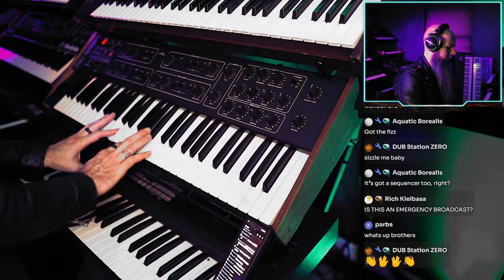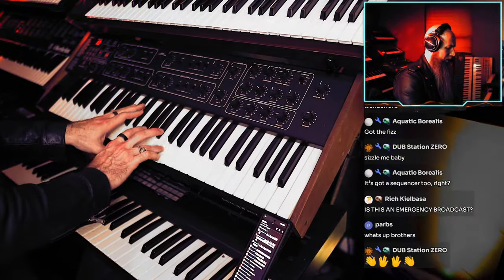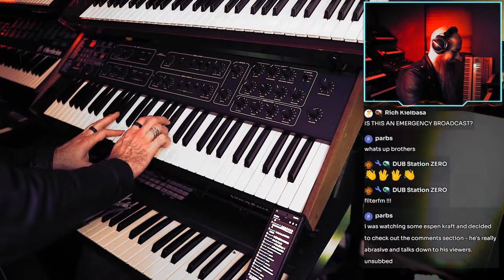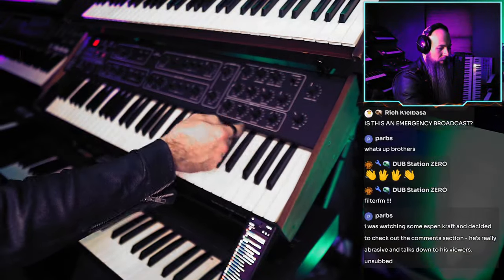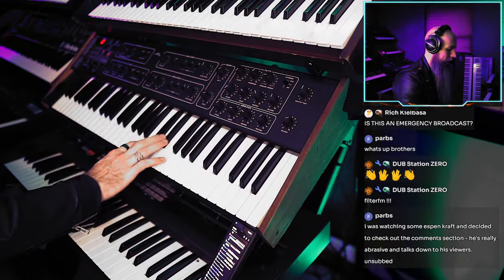Oh, that's beautiful. As far as organ sounds go, can I get some scum organs in the chat? And then it's as easy as just adding release and attack. You know, you can modify every program very quickly.